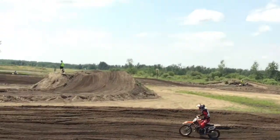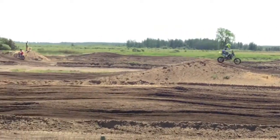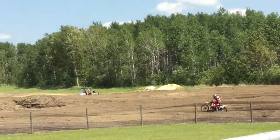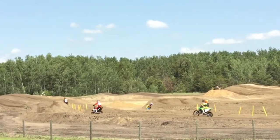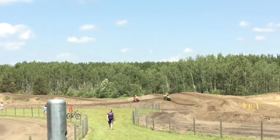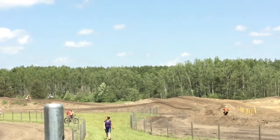Still out front, but the lead has dwindled. Bryce Wade, and down goes Wade, high siding off of one of those jumps. Doesn't look like he's any worse for wear. Goes to pick up the motorcycle. Looks like he may have winded himself.